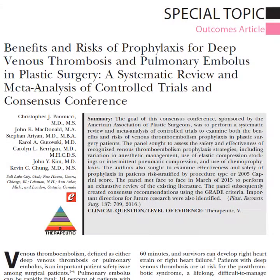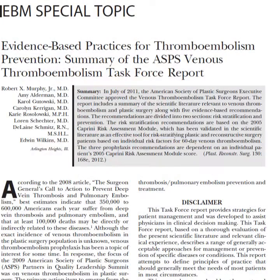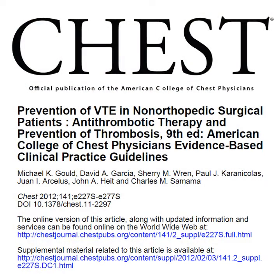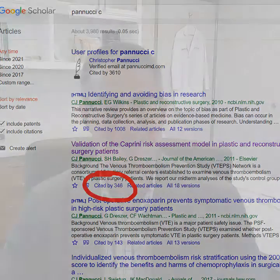It's been incorporated into major guidelines from both the American Society of Plastic Surgeons, the American Association of Plastic Surgeons, and the chest guidelines from the American College of Chest Physicians, all of which can be read by surgeons to help them to take care of their patients more effectively and more safely. And as importantly, this research has actually been cited, meaning that this research was used as the foundation for additional research by nearly 350 peer-reviewed manuscripts since 2011.